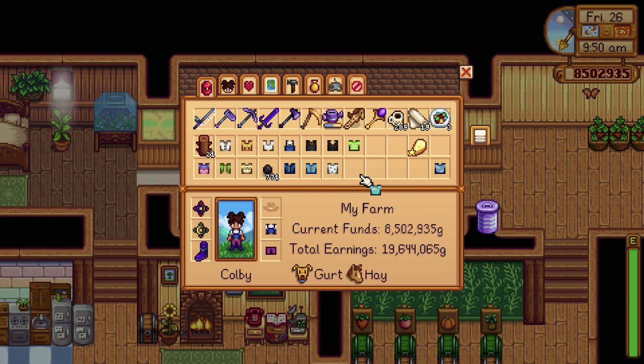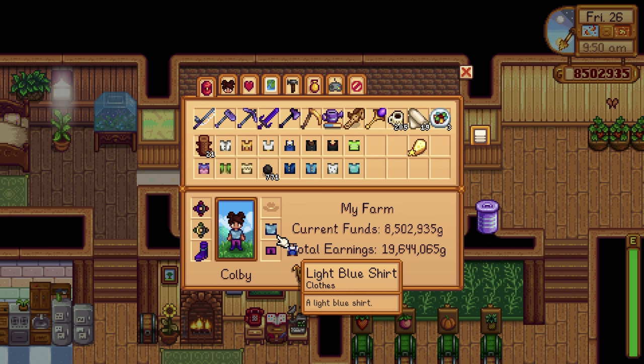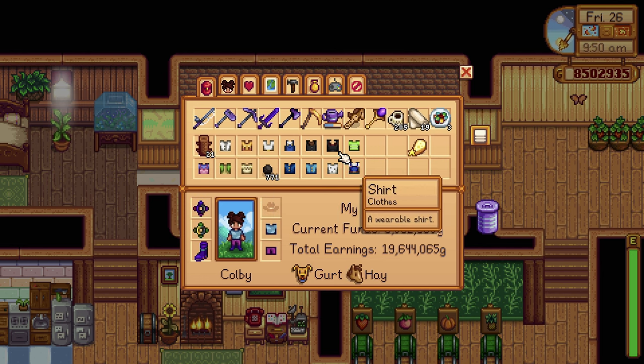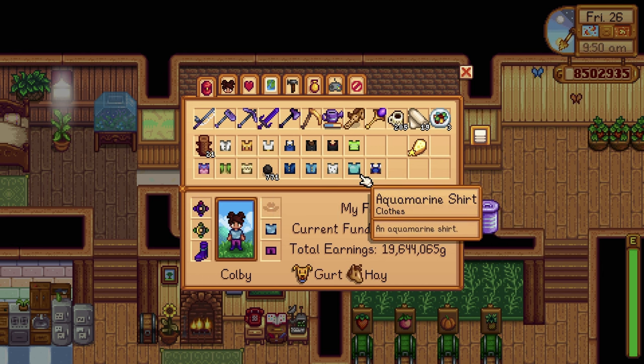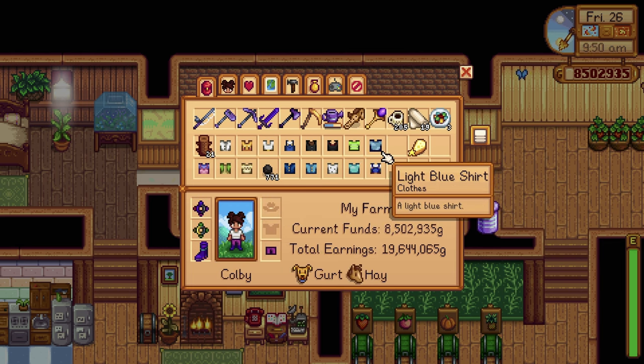White overalls. I think that one was the milk and the large milk. The sleeveless overalls and the regular. And then this one is the light blue shirt, which is very similar to this aquamarine shirt with the cloud. And I think that was the goat milk, the large and the regular.